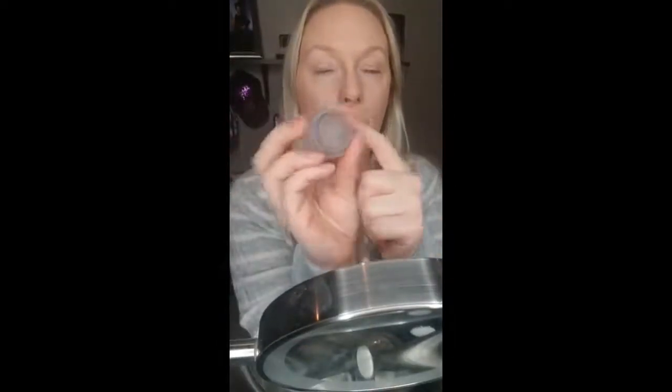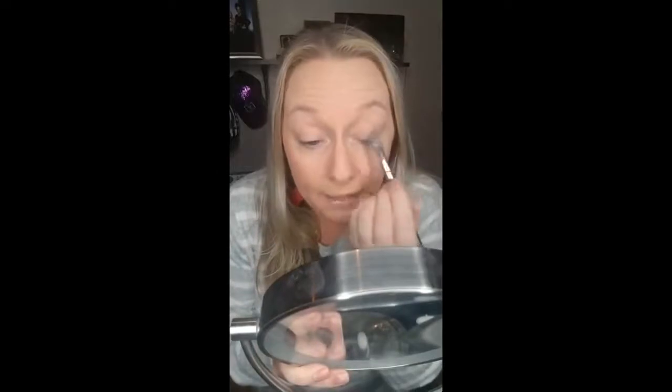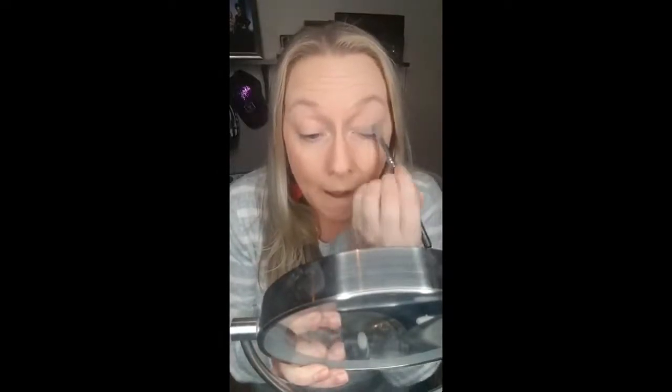Step number 3, cream shadow. This one is my favorite because it's a matte cream shadow. It has built-in primer. It is Splurge cream shadow. We're going to take a little flat cream shadow brush and we're just going to pat that all over the eye.